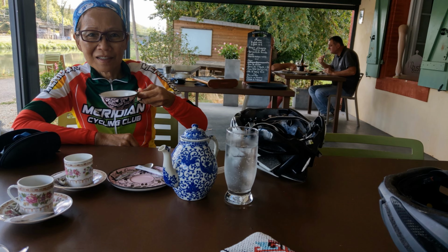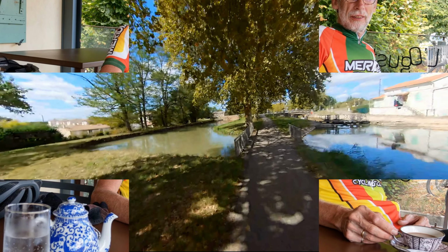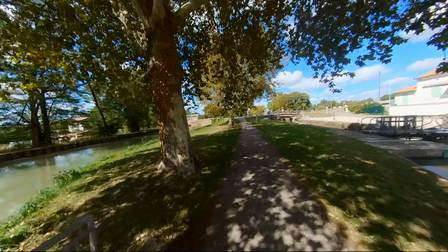On the way back we enjoyed another cup of coffee. The cafe was conveniently located on the canal, basically.